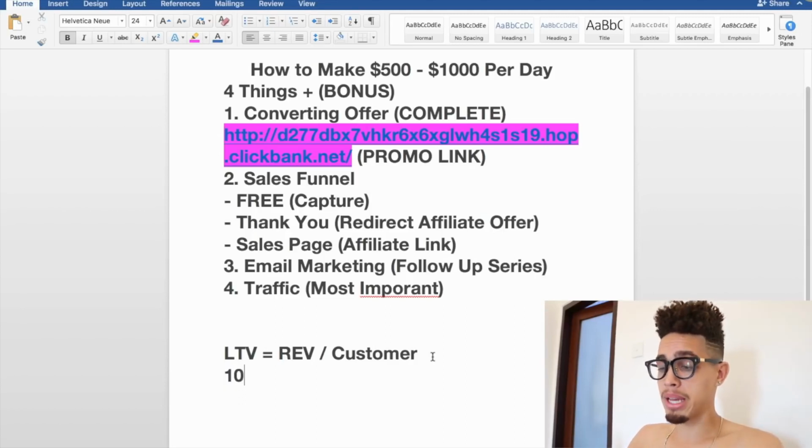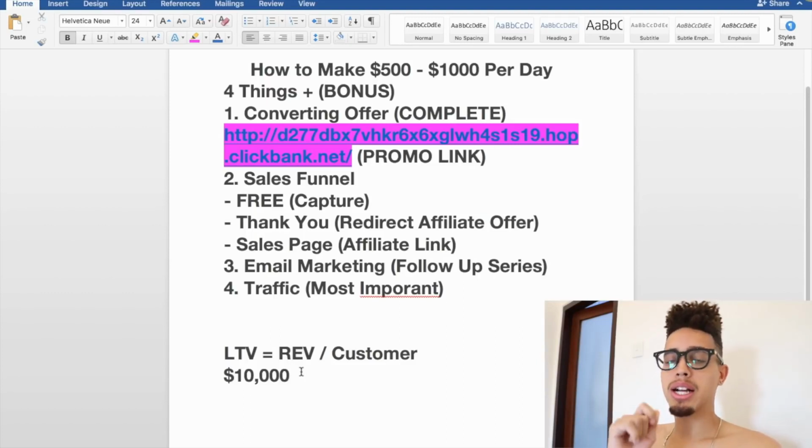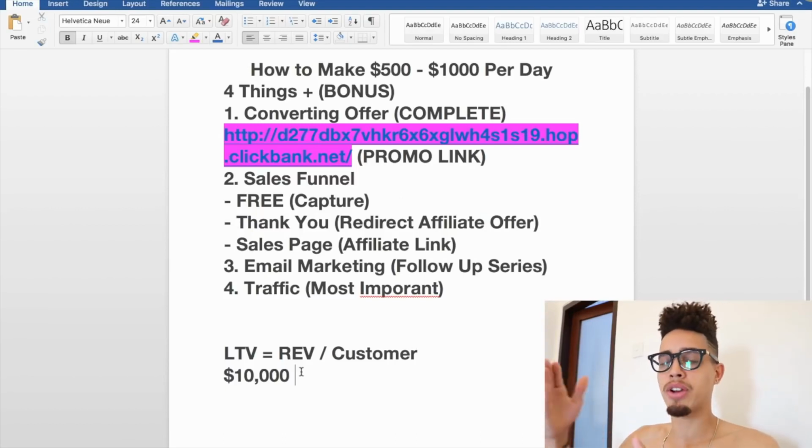what you want to do is, let's just say you made $10,000, and it took you 100 customers to make that. Meaning one person might have been $50, one person might have been $150, one person might have been $200. Because guys, when it comes to ClickBank, there's usually different upsells with whatever you're offering, so every sale is not going to be the same.